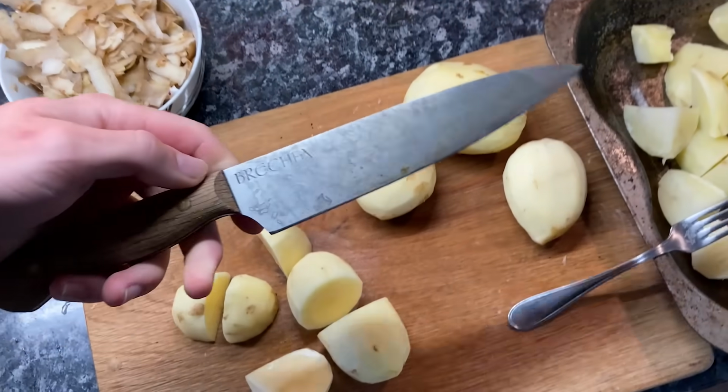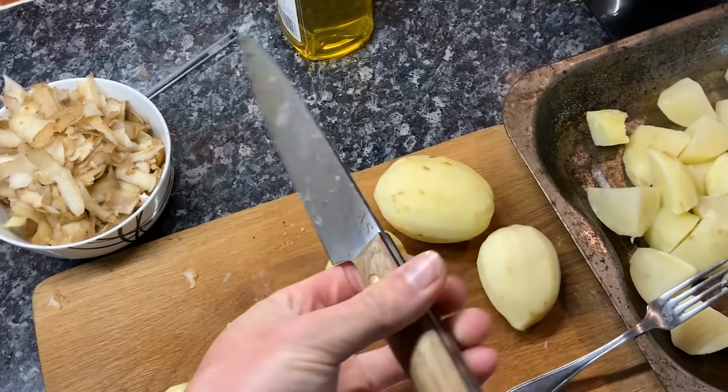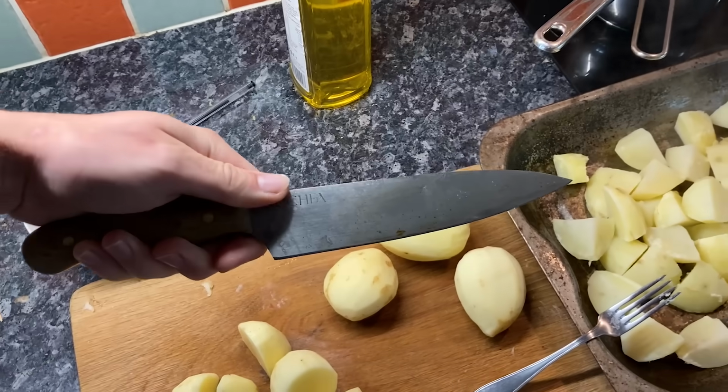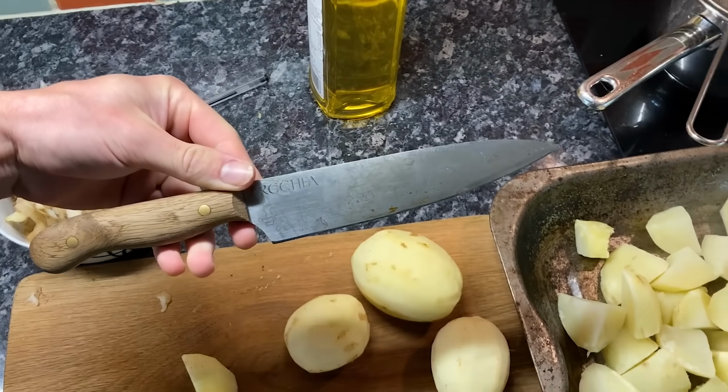Also, shout out to Mick from Breakfast Knives. He made me this sweet kitchen knife, even carved my initials into it. I've been using this for the past few months for my cooking, and it's very nice.